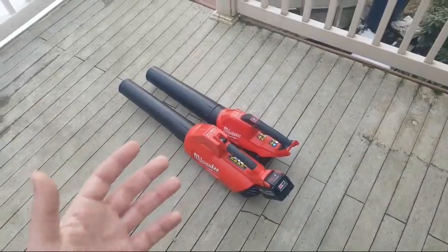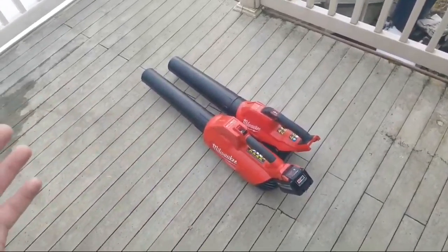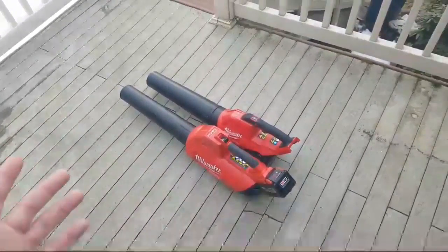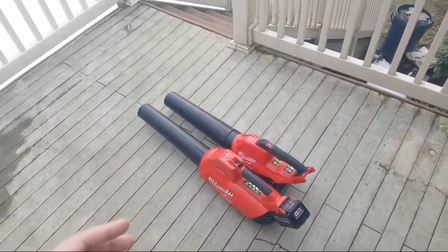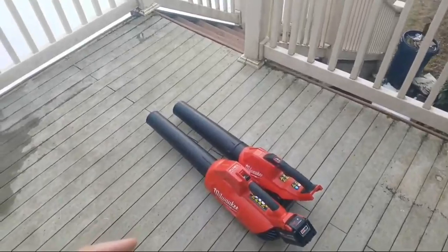And it's still expensive, the DeWalt 20 volt. It's like $200 with a 5 amp hour battery. So that's the problem with DeWalt. DeWalt prices are really a little bit crazy with some stuff.